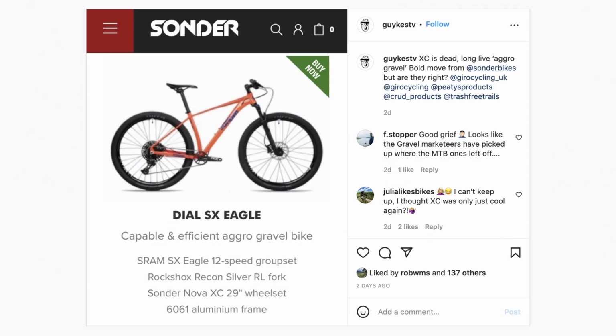Next up in news, Sonda bikes have invented aggro gravel. We really have heard it all now. Now, I can't help but think this is a bit of tongue-in-cheek marketing here, just to snare in some potential buyers, but what they've done actually could be quite smart. So I saw the post actually on Instagram from Guy Kesteven, who was actually mocking it for the exact same reason that I wanted to draw your attention to it.